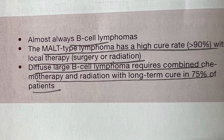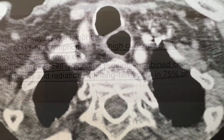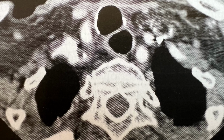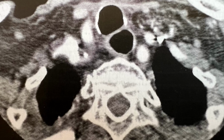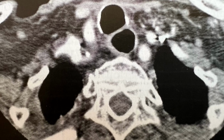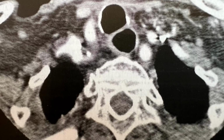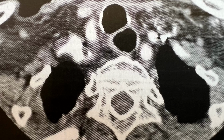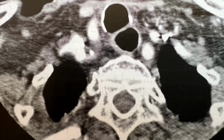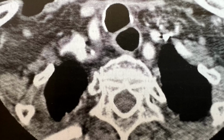with chemoradiotherapy. For stage 1 and 2 presentation of thyroid lymphoma, the curative treatment approach involves radiation alone or sometimes combined modality with chemotherapy followed by consolidation radiotherapy. If stage 3 and 4 is there, then this should be treated with chemotherapy.